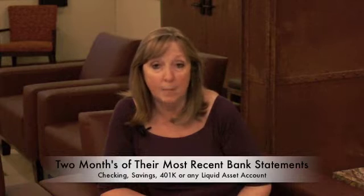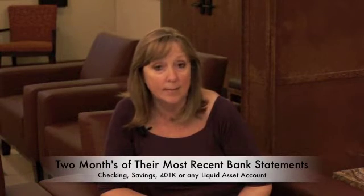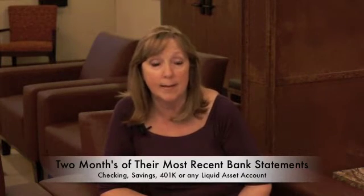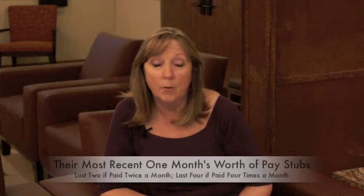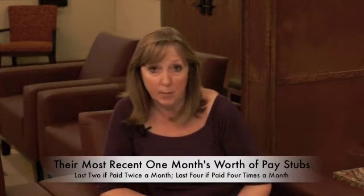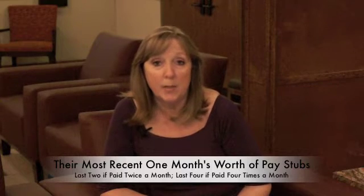They need to bring their last 2 years' most recent tax returns, including all pages of the returns and their W-2 forms. They need to bring 2 months' most recent bank statements on any bank account that they may have. That's checking, savings, 401k, any kind of liquid asset account that they have. They need to bring their most recent 1 month's worth of pay stubs. If they get paid twice a month, the most recent 2. And if they get paid 4 times a month, the most recent 4. Lastly, they need to bring their driver's license and social security cards because we have to verify they are who they say they are.